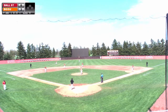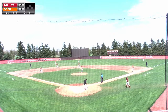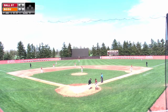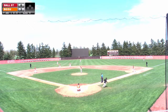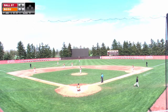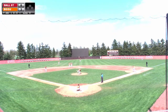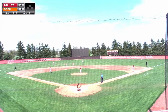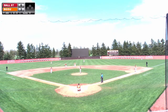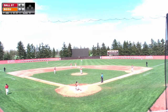Ball State coming to bat here in the fourth inning, leading Bowling Green 6-2, and they will face a new Bowling Green pitcher. It is Griffin Peril, a right-hander from Perrysburg High School. Peril has a two-seam fastball, can ride it up there a little over 90 miles an hour when he's got his good stuff. Also has a good changeup and a slider in his repertoire.